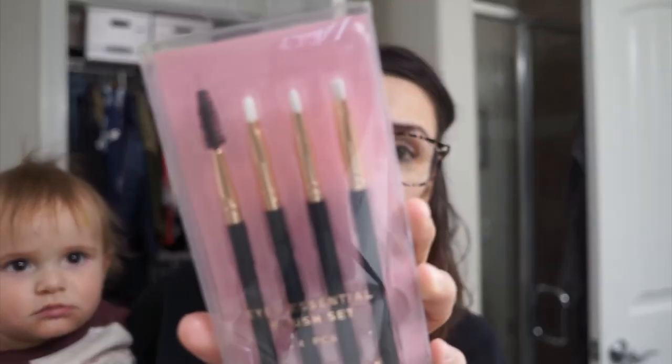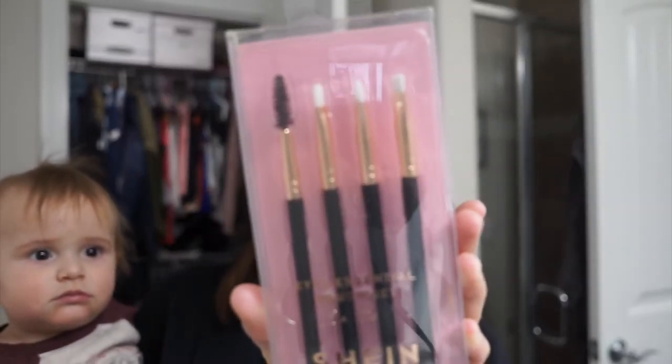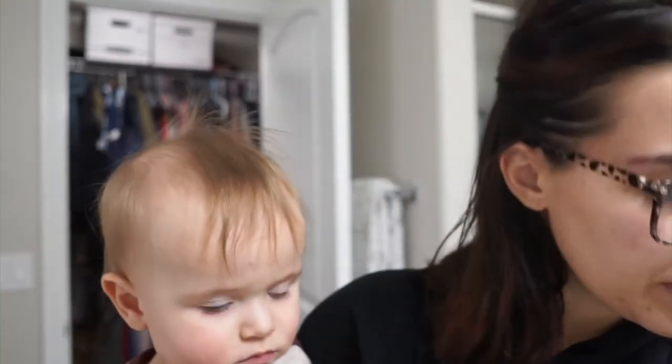I think this was like a free gift that they were giving, because I would never pay for this, but it's a little brush set. This was free. I'll use a spoolie, but the other brushes I won't use, because they're not the type of brush I like. But that was free. They came out with a makeup line or a beauty line. You want to see? It's called She Glam. And so I got this lip liner in neutral.